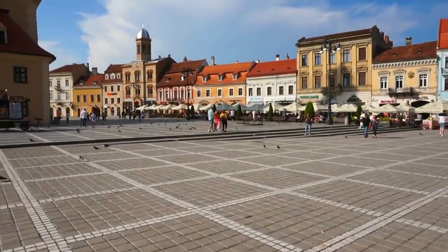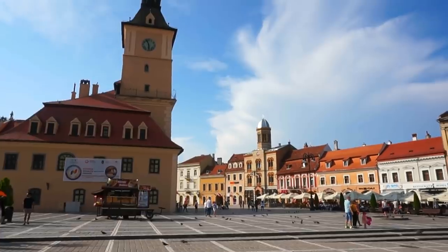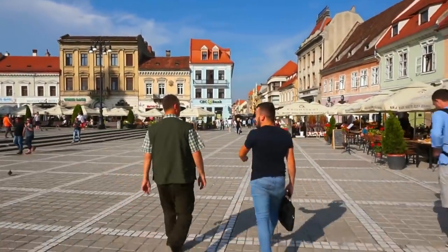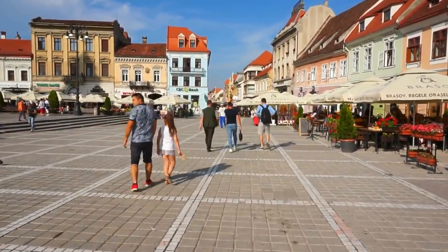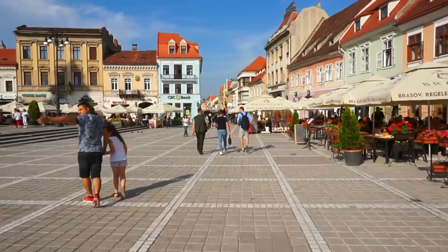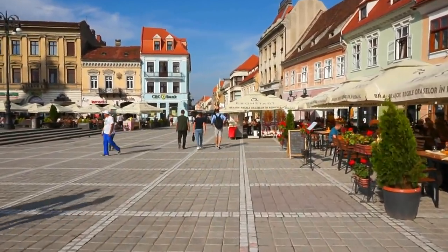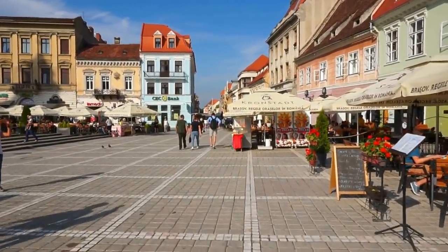I am laughing because of the children behind me screaming in excitement as they run around the square here in Brasov. This is Vic. Thank you for joining me. What a wonderful place. Beautiful weather. Beautiful views. And a very, very historic city, the city of Brasov.